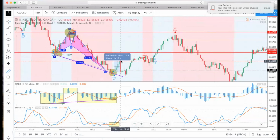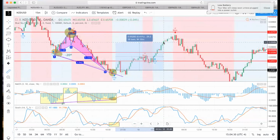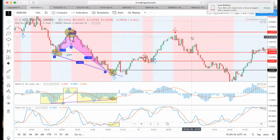Now, as you see here, this market didn't come up a lot. This one only came up about 10 pips, but it still hit take profit one on the harmonic scanner. And as long as this stood here, I left this here and I let the market come all the way up. It came almost up to take profit two, and it went even higher. But I have way better examples for you guys.